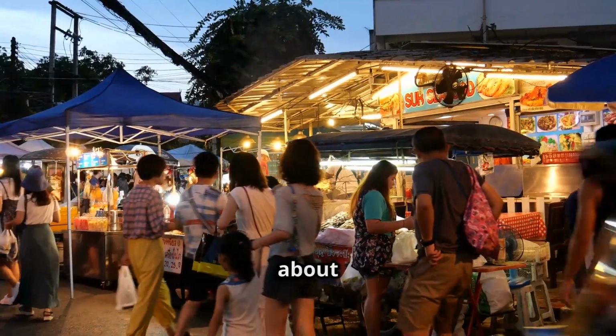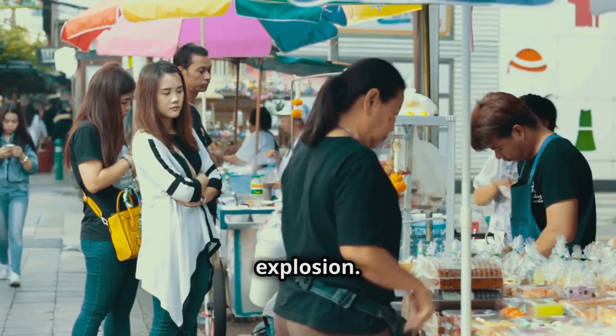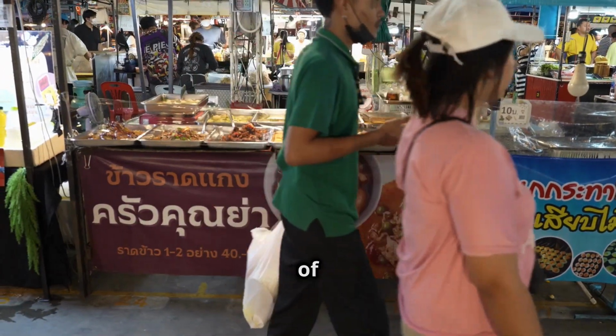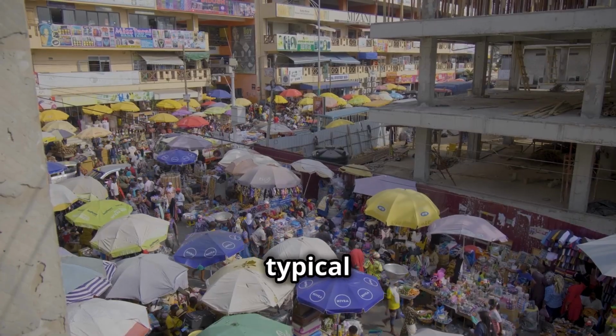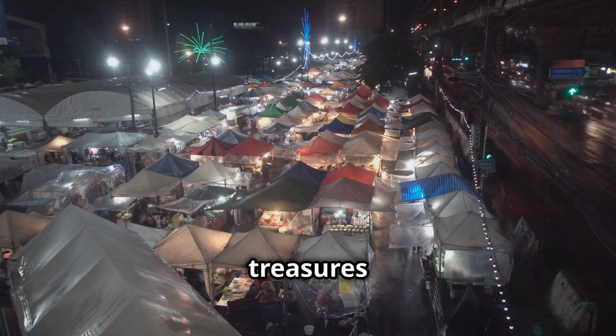Alright, first up, let's talk about the markets. Rain or shine, the markets in Koh Samui are a sensory explosion. We're talking vibrant colors, exotic smells, the sounds of vendors hawking their wares. It's a whole experience, a world away from your typical shopping mall. And the best part? You can find some seriously unique treasures here.